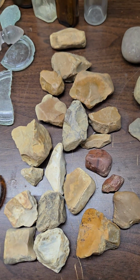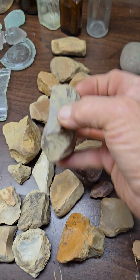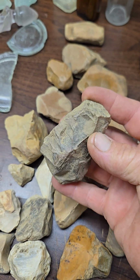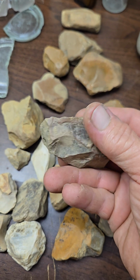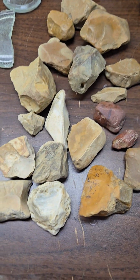And then the pieces of chert I picked up. Maybe debitage. This one looked like it's been smacked on a little bit. But we're going to stick around. I'm going to try some of these little pieces out here, see if we can get some flakes off some of this.